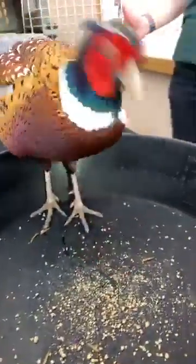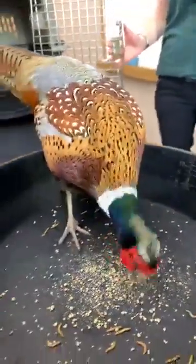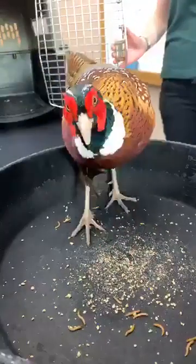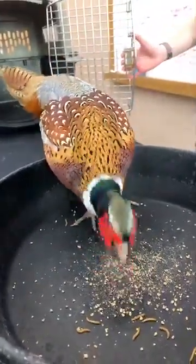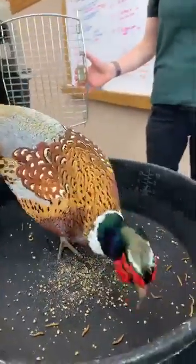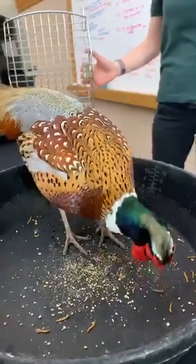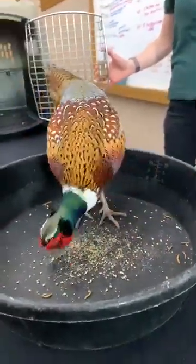Now, ringneck pheasants are found here in Ohio. However, they are not native to Ohio. They are not even native to the United States. In fact, ringneck pheasants are native to China. So a lot of people ask, how does a bird that is from China end up here in the United States? And they have been here in the United States for quite some time.